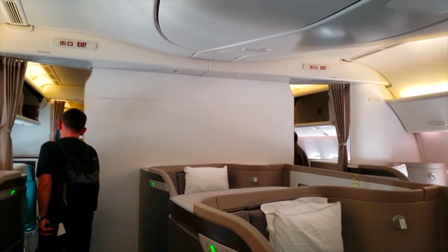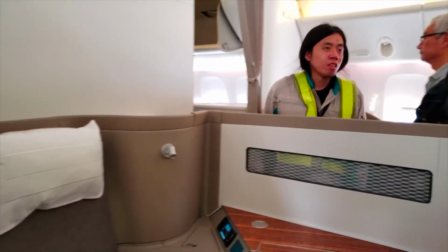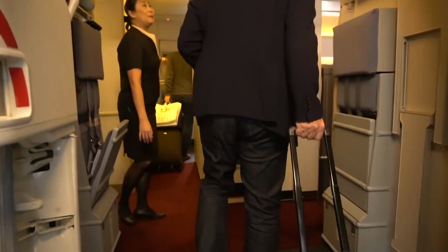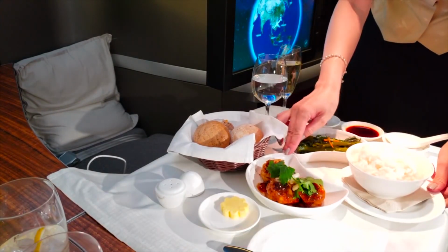Walking into CATHAY Pacific First Class means you're never cheapening the experience of your flight. CATHAY's first-class lounges in Hong Kong rival some of the greatest 5-star hotels in decor, and perhaps in spa amenities as well. When you enter, it's impossible not to relish in the handwritten welcome notes given to every guest.